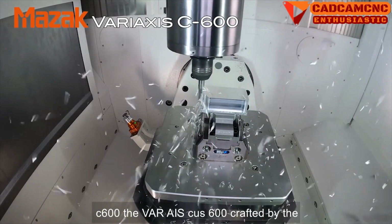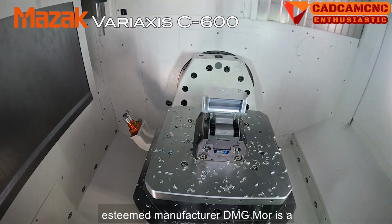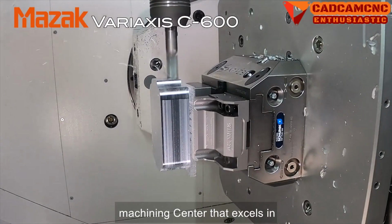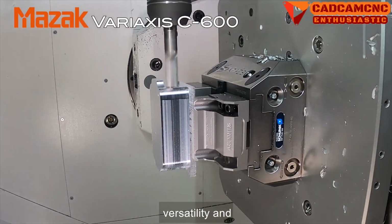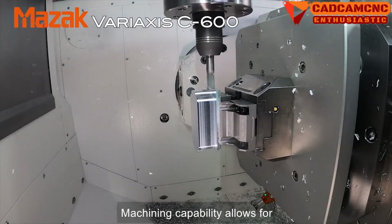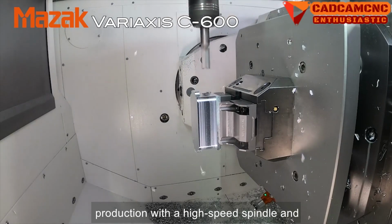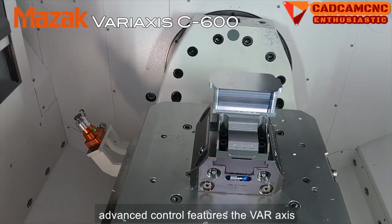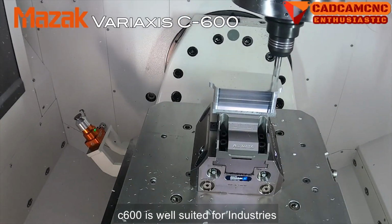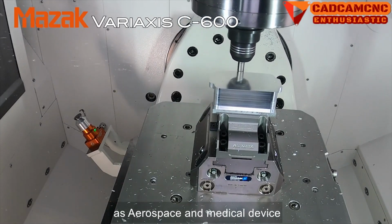Variaxis C-600. The Variaxis C-600, crafted by the esteemed manufacturer Mazak, is a machining center that excels in versatility and precision. Its five-axis simultaneous machining capability allows for intricate and complex part production. With a high-speed spindle and advanced control features, the Variaxis C-600 is well-suited for industries demanding uncompromising accuracy, such as aerospace and medical device manufacturing.